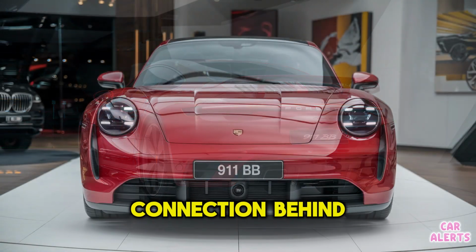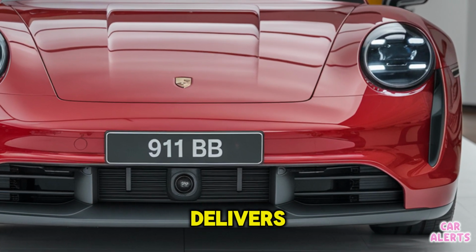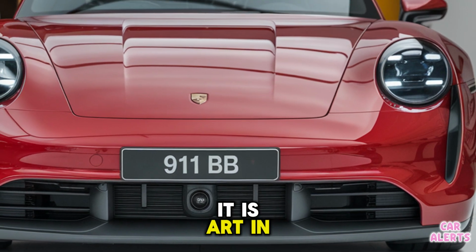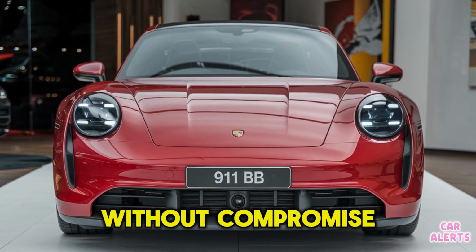For those who chase connection behind the wheel, who want more than numbers, more than stats, more than image, the 2026 Porsche 911 BB delivers the kind of experience that redefines expectation. It is art in motion. It is memory forged in speed. It is the point where engineering meets emotion without compromise.